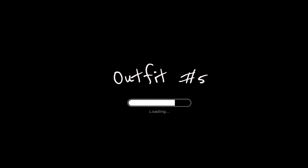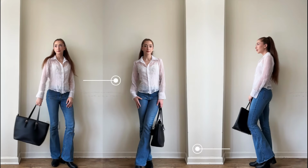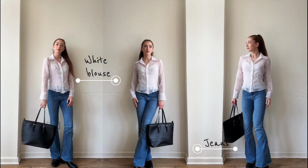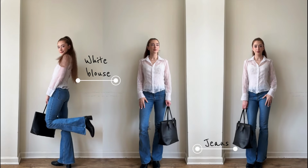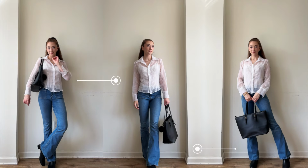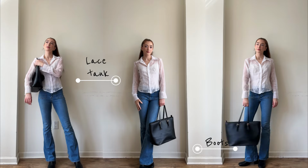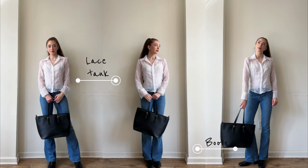For outfit five, the formula is a white blouse, which has been a staple for many decades at this point, with, of course, a pair of jeans. The white blouse I'm wearing here is a sheer blouse, so I've layered a lace tank underneath it, but you can wear whatever blouse you have. An opaque white blouse would look just as good with this. I paired this with the short black boots to dress it up a bit and matched it to the black tote bag. Because this blouse is a bit more fitted, I did not tuck it in.